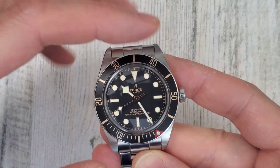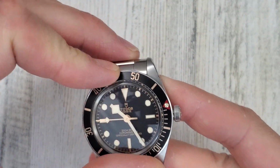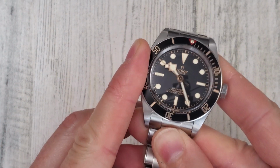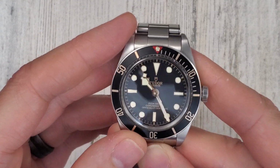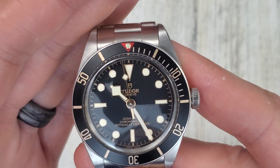And it's not a hard bezel to turn either. It is quite thin, as I mentioned. It's very easy to turn. I don't think it's going to turn unintentionally. Well, I can do it with one finger, but I'm really pushing on it here. And I really like that pop of red with the triangle around the lume pip.